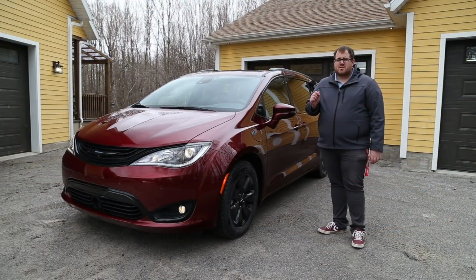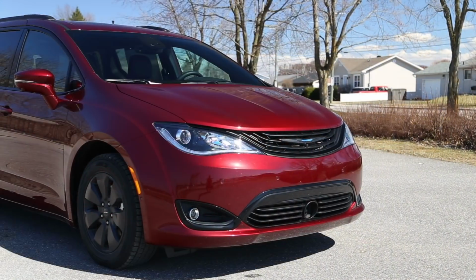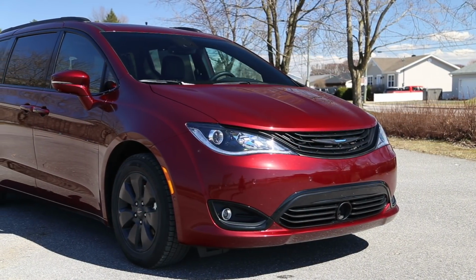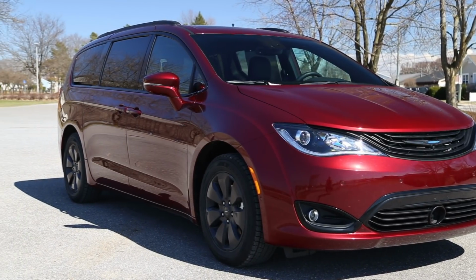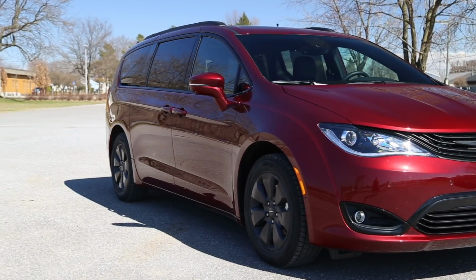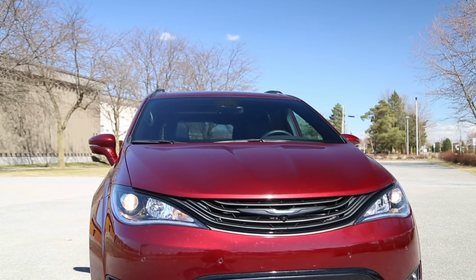Last spring, we featured the 2018 Pacifica Limited non-hybrid. You can watch that video. We did a little bit different style for that one. Didn't really go around the exterior features too much. So that's why we're doing a full spotlight on this one. Again, I think we can do a little bit better job. But you can watch that video as well as the showdown that we did on the Sedona from Kia.